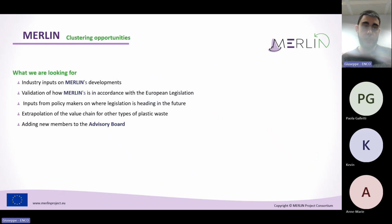We have also clustering opportunities. For example, we are looking for industry inputs on Merlin developments, the validation of how Merlin is in accordance with the European legislation, inputs from policymakers on where legislation is heading in the future, the extrapolation of the value chains for another type of plastic waste, and finally adding new members to the advisory board, where we have several meetings some months in a year, in order to have the feedback from other companies and other possible partners for the future, in order to be aligned with the interest from the companies in this sector.